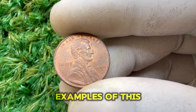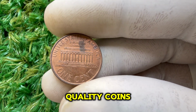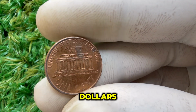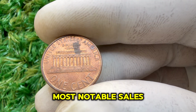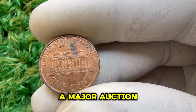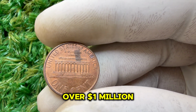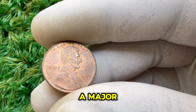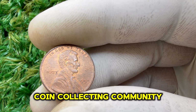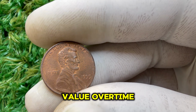The highest quality examples of this coin can fetch prices in the millions, and even lower quality coins can still be worth thousands of dollars. In fact, one of the most notable sales of a 1995 no-mint mark penny occurred at a major auction, where a coin in near-mint condition was sold for over $1 million. This sale was a major milestone in the coin collecting community, and it's a perfect example of how much rare coins can appreciate in value over time.